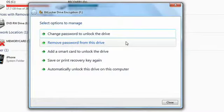I can change my password, remove the password from the drive, un-BitLocker it, and automatically lock it on this computer too when it's plugged in, that kind of thing. So, kind of handy, good for business, if you're worried about information on your system, if you lose your system, or you lose one of these guys, which I have done often. If somebody finds it, they can't access the information. So if you've got a lot of corporate information on there that you don't want to get into other hands, it's a good technology to have. And built in. Built in, exactly.